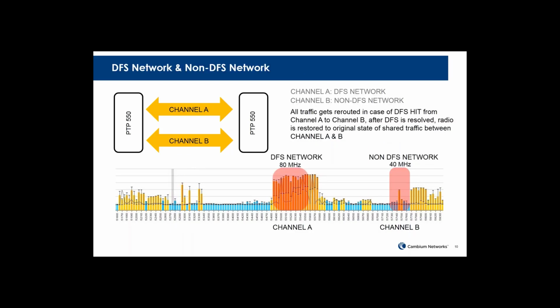The second option would be DFS and non-DFS. This mainly applies to some of the cases, but not all. Sometimes if you are in a DFS-prone area, it's really tempting to use that space. But once you get hit by DFS, you have to back off for 30 minutes by the regulatory side of things.